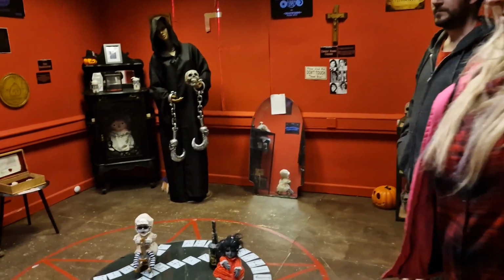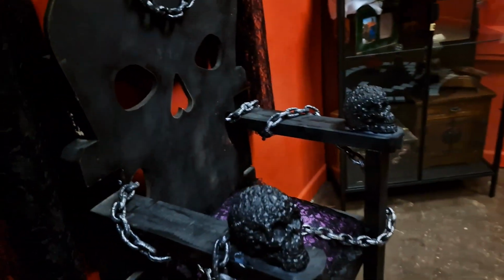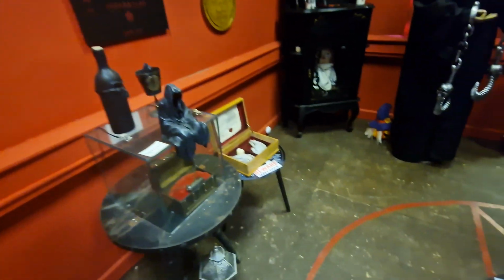This is the demon room, and some very dark objects here. Like I explained about the dybbuk boxes downstairs, we've got some here that we would never open. Got an exorcism prayer box there.